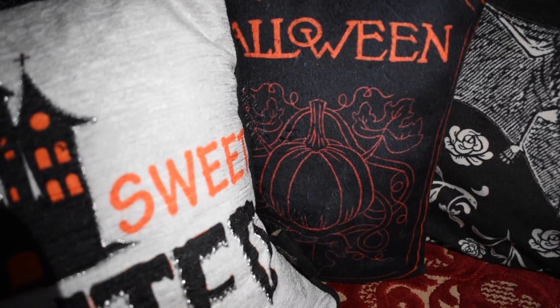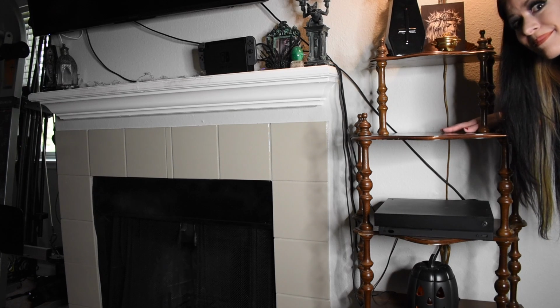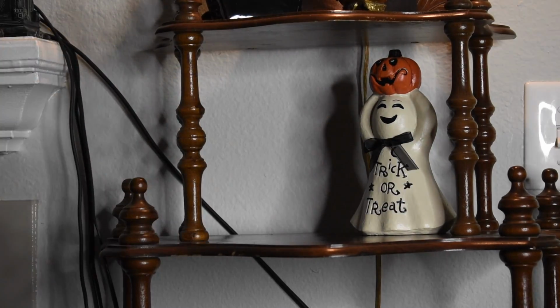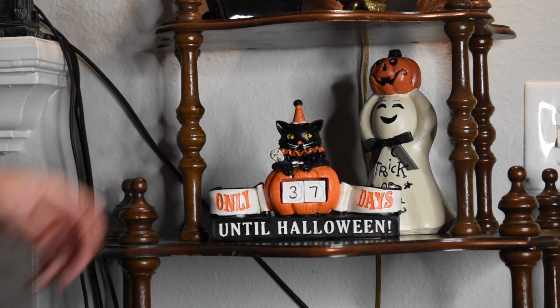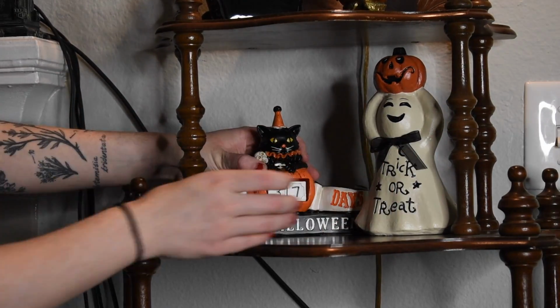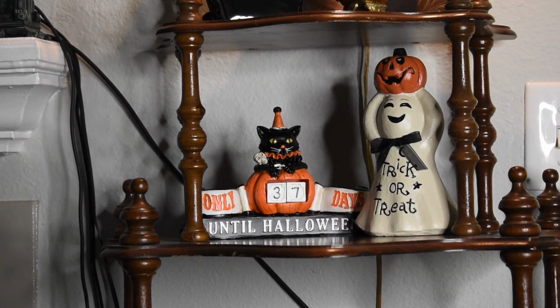Now turn around to the actual awesome part of my living room, which is the fireplace area. This fireplace area is the area I've been most looking forward to decorating this Halloween time. So first we're going to tackle the shelving area that's to the right of the fireplace. I'm adding these two items I got from Michael's this year. One is the ghost and the other one is that trick-or-treat countdown calendar.